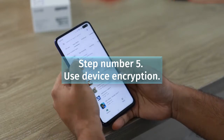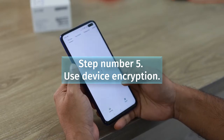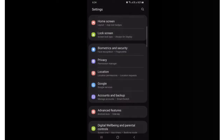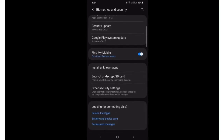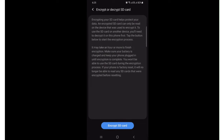Step number 5. Use device encryption. The next person who wants to snoop in your phone may not be a crook, but a U.S. Customs and Border Protection agent. If that idea creeps you out, you can put a roadblock in their way with encryption. That may land you in hot water with Homeland Security, but it's your call. To encrypt your device, go to Settings, Security, Encrypt Device, and follow the prompts.